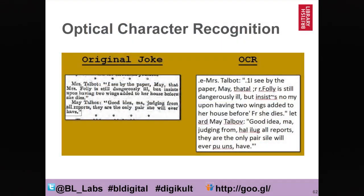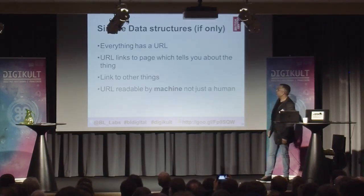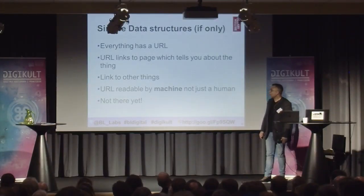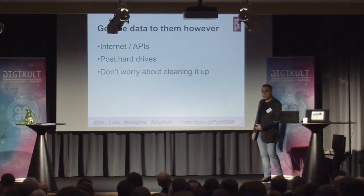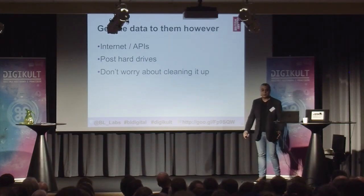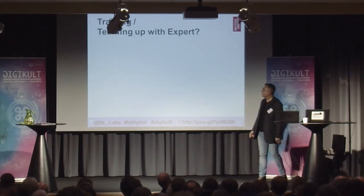We have problems with OCR. It's difficult. Also, we would love to have a simple URL to everything, but we don't really have that yet. So we've just been working on APIs, but we've been literally posting hard drives to people. Just get the data out there. Doesn't matter if it's messy. Just get it out there.